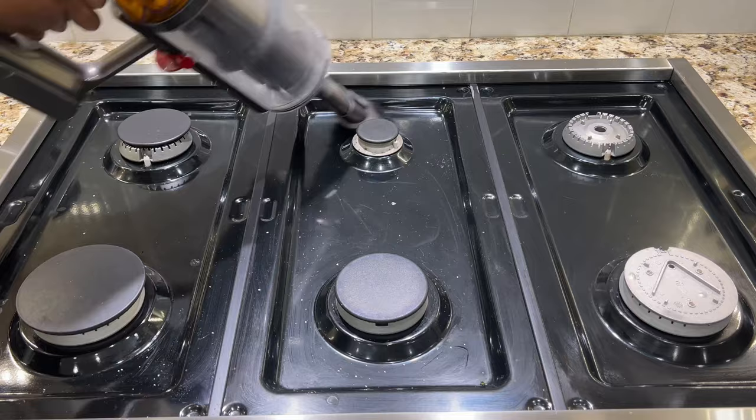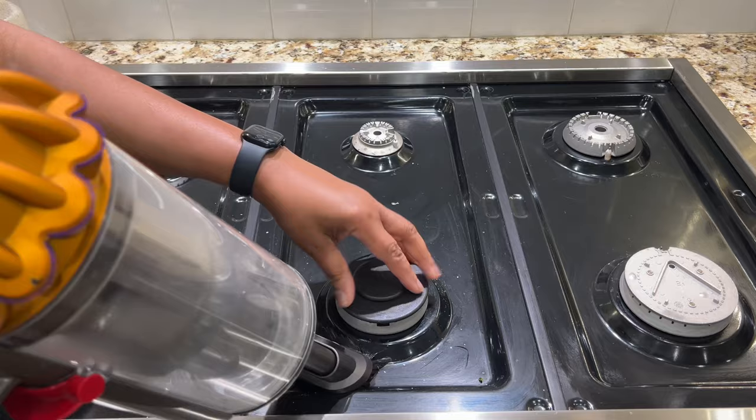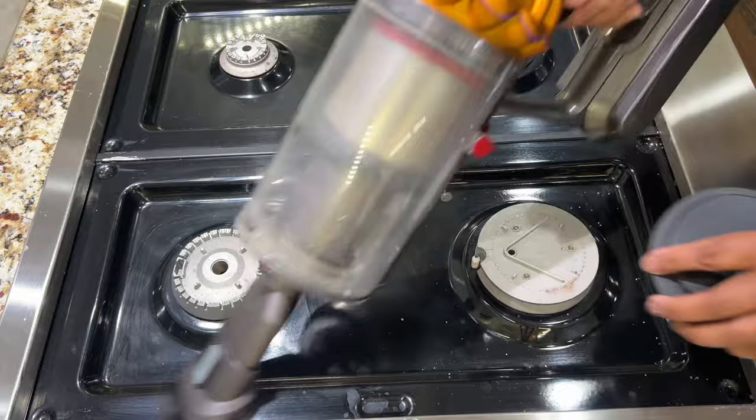As you can see, this cooktop is in need of some loving, so I decided to vacuum up the crumbs first, then use some Dawn Power Wash and a scrub mummy to scrub off the stuck-on stains. After that, I'll wipe it clean with a damp microfiber cloth.